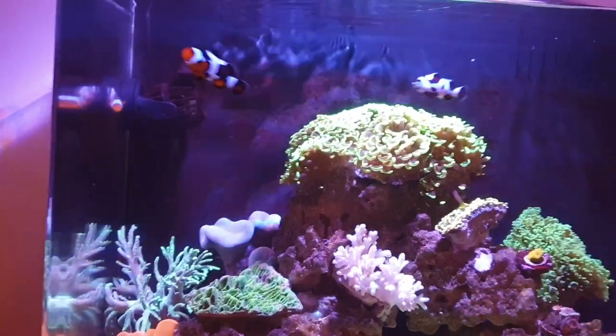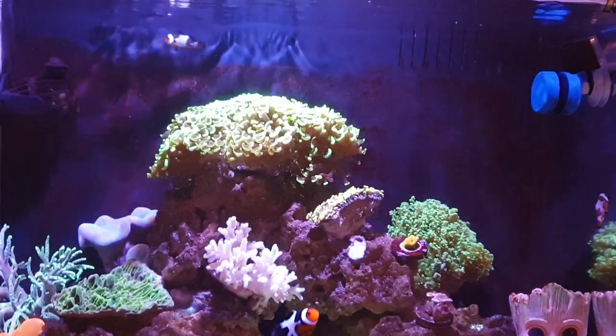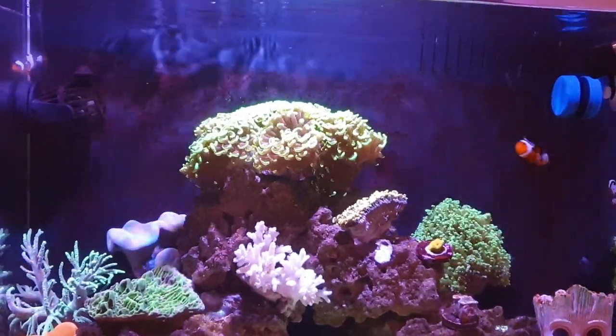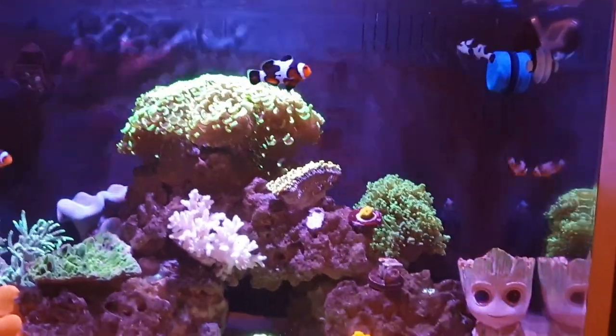I tried pellets just now, they didn't eat. I gave a little brine shrimp, they didn't either. Let's see if they can adjust to my pellets or brine shrimp later on.